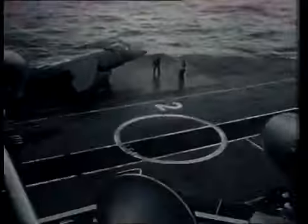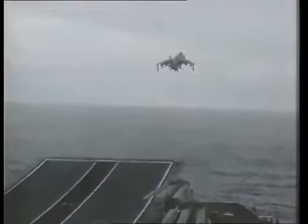The first operations were flown from about 90 miles east of the islands. The very first combat mission was a bombing and strafing attack on Stanley Airfield at dawn on May the 1st.